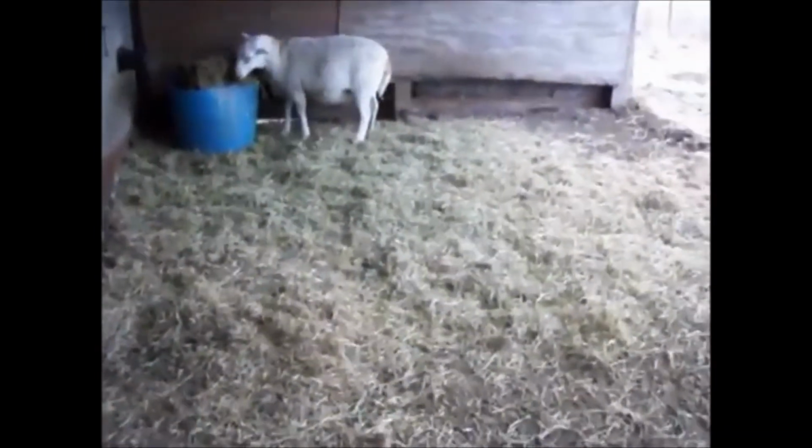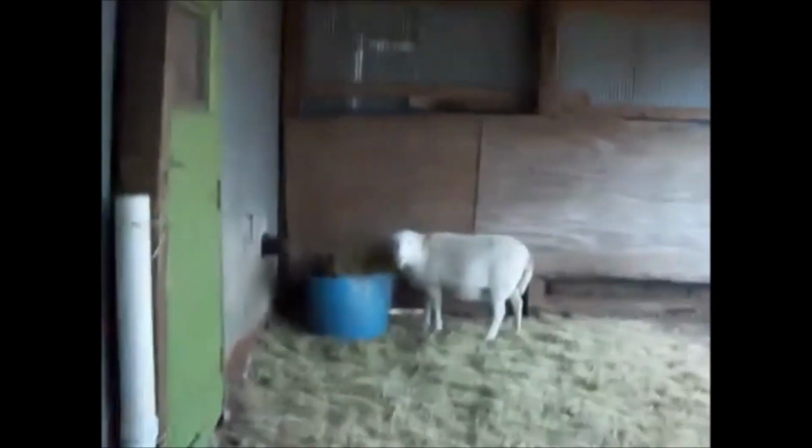We also have another mineral feeder here, and this is just where the sheep hang for the winter time for their majority of their food, their grass. I am feeding alfalfa hay to these girls, and again, it's because of the young ones we have this year. I've got 4 sheep that are basically yearlings. So they're still growing, so that's why I'm giving them some really good quality hay this year.